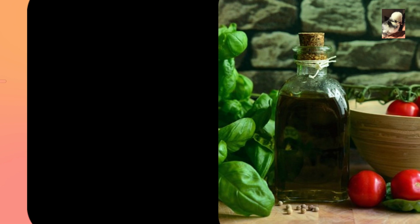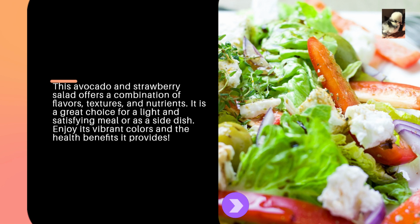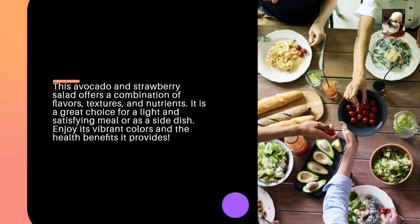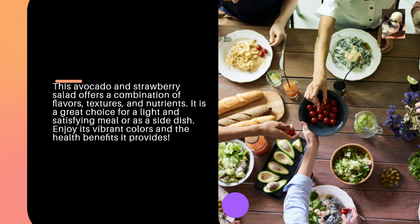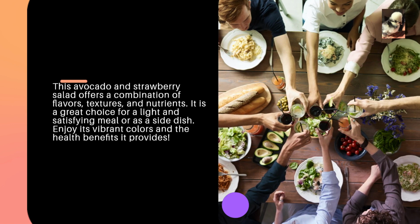This avocado and strawberry salad offers a combination of flavors, textures, and nutrients. It is a great choice for a light and satisfying meal or as a side dish. Enjoy its vibrant colors and the health benefits it provides.